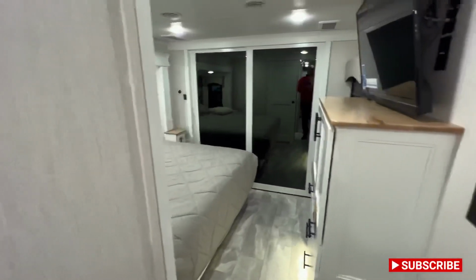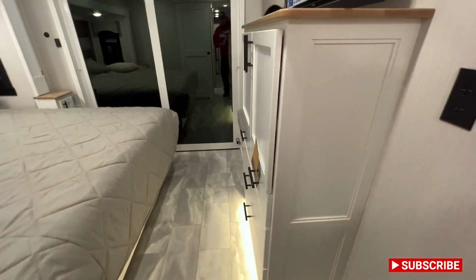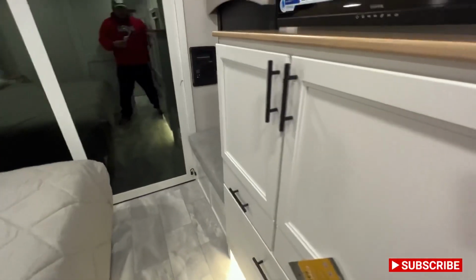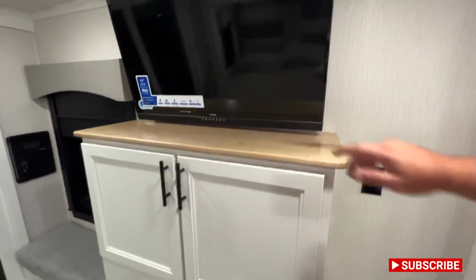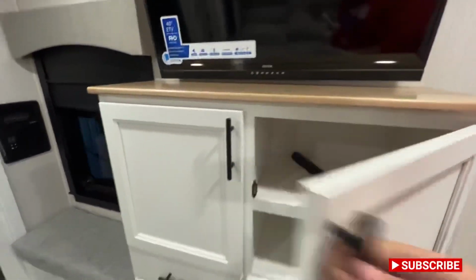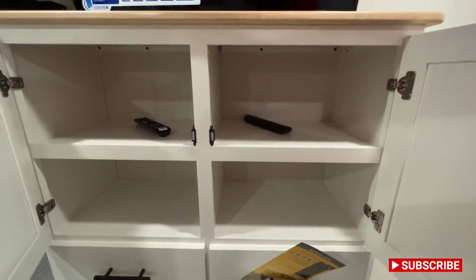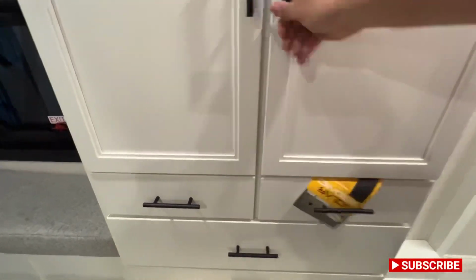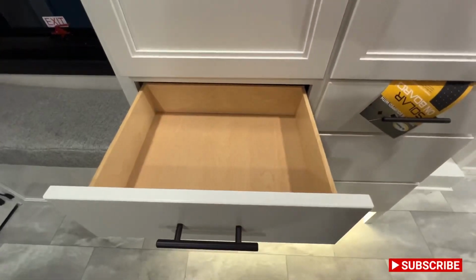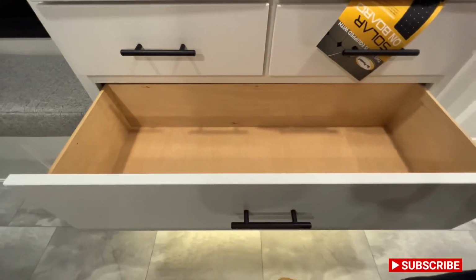All right, and that brings us into the bedroom. First thing you're going to see is you got some outlets, some more accent lighting for your dresser. And this has a ton of storage space. You also have a TV with a sound bar, right up top. But I mean, check that out. That is plenty of storage right there. If that wasn't enough, you have two of these smaller drawers. And then you have two of these larger drawers.